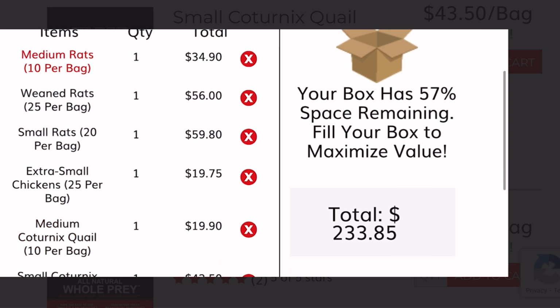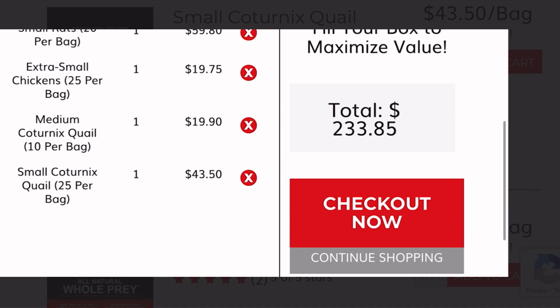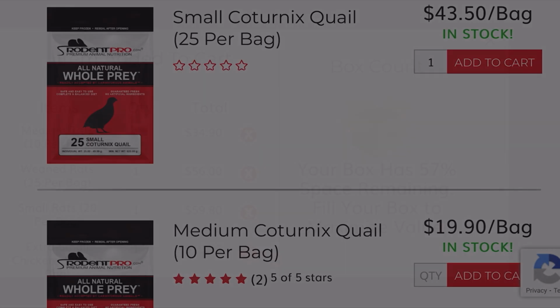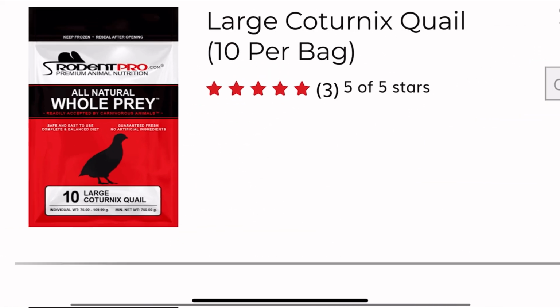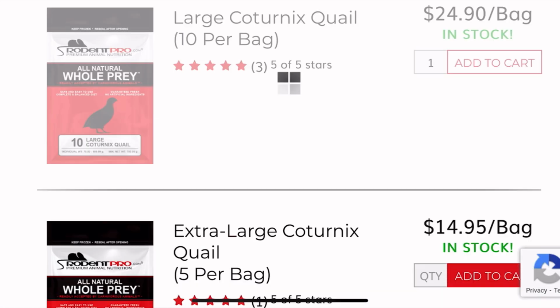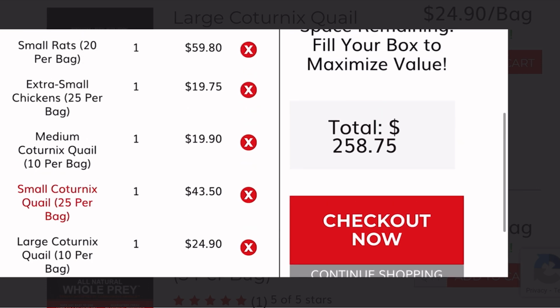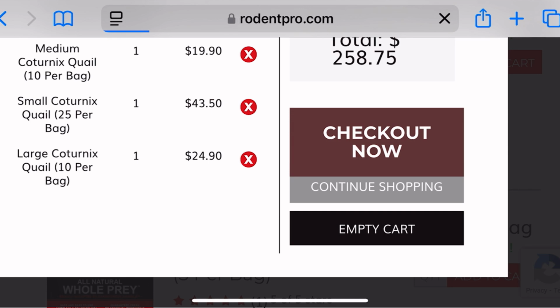And then I'm looking at my order here, and I'm realizing that though we did have medium rats and we don't need a whole heck of a lot of them, we only ordered one bag. So I'm actually going to add some quail that is a similar size to medium rats, and that is the large Coturnix quail. That is around the same size as a medium rat, and it's about $2.49 per quail. We're going to go ahead and check this out, and then check back in with you guys when the order lands and show you how we unbox it.